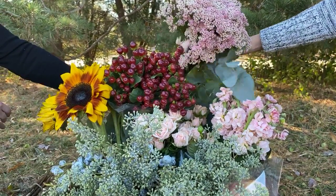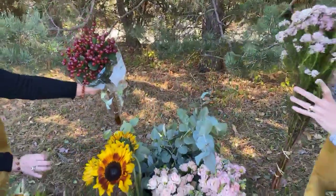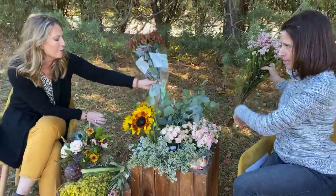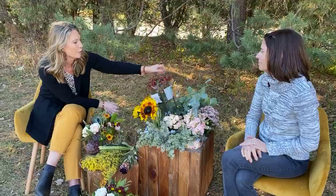Popping some peaches in here, gosh, that's what you should be doing, because it is really a big trend color right now. And the hypericum berry. Look at this, it's voluptuous. Those berries are simply voluptuous, for lack of a better word. They really, really are.